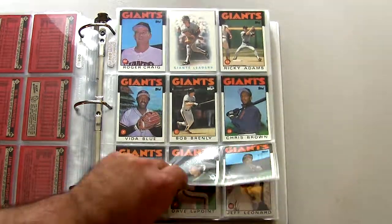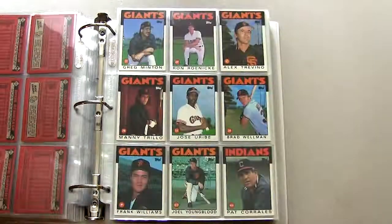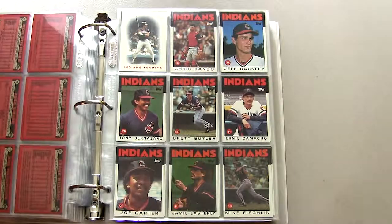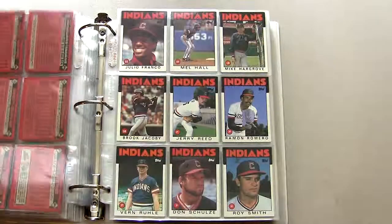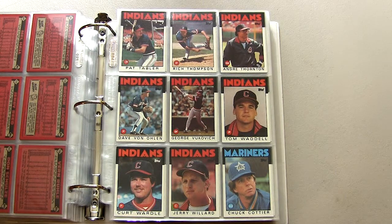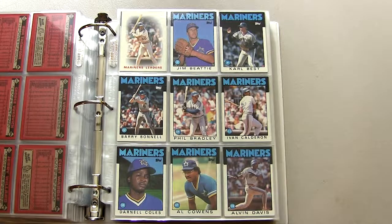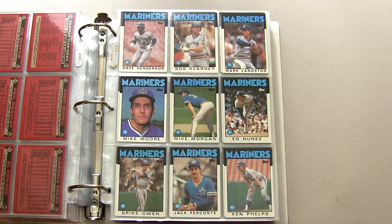Moving on to the San Francisco Giants, managed by Roger Craig. Atlee Hammaker. On to the Cleveland Indians. Brook Jacoby, good hitter for them back then. Mel Hall, who went on to the Yankees. Julio Franco, who played till he was 50 years old. I think he still holds the record for the oldest player to hit a home run. Not sure. And on to the Seattle Mariners.